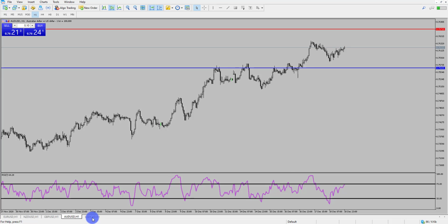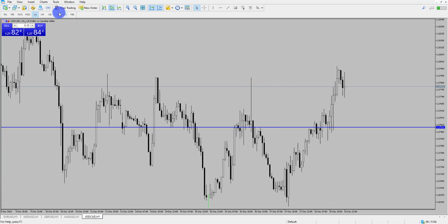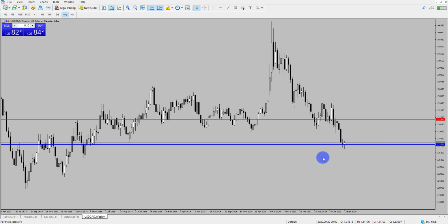0.7671. Dollar CAD was also something of interest for us last week, and this is almost like the first sign that we are seeing a bit of dollar strength. CAD is obviously weaker at this point. That's why we're getting this consolidation pattern.